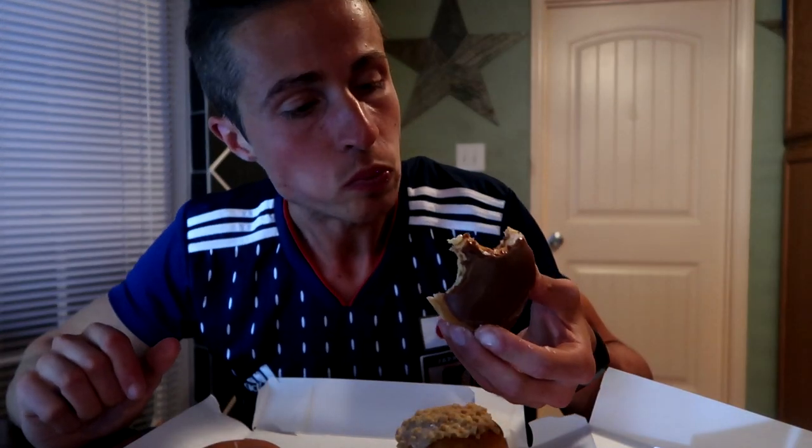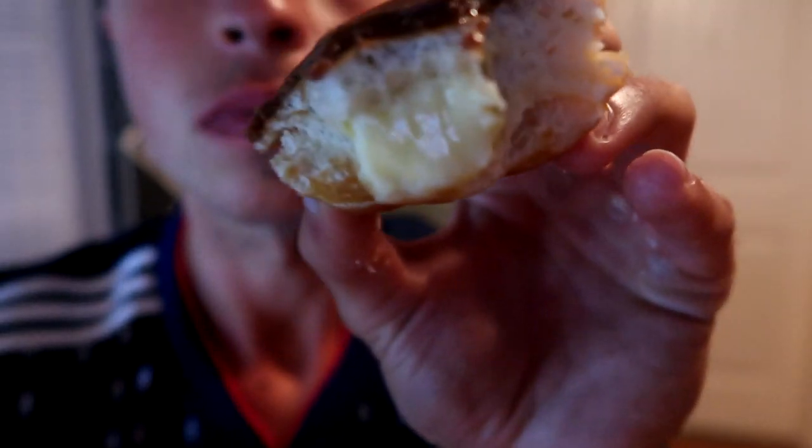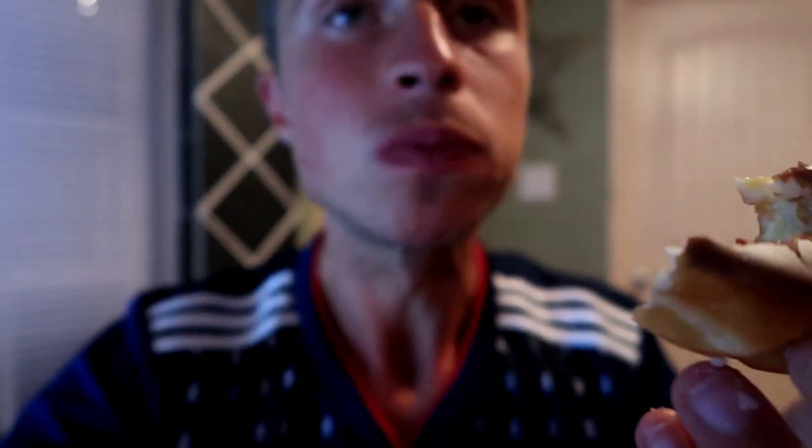Chocolate glaze with custard filling. So let's see. Oh wow. Now the blueberry one. Let's try this. The blueberry cake.